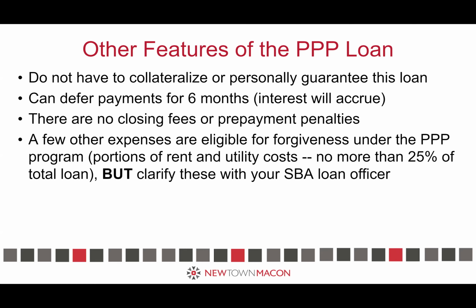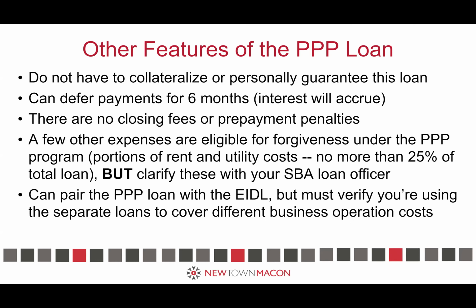And then one more time, just to emphasize that 75% of the loan has got to go to payroll expenses, and then 25% can go to one of 3 other things, which is rent, mortgage interest, or utility costs. And you can get both the PPP and the EIDL, but you can't get forgiven on both counts.